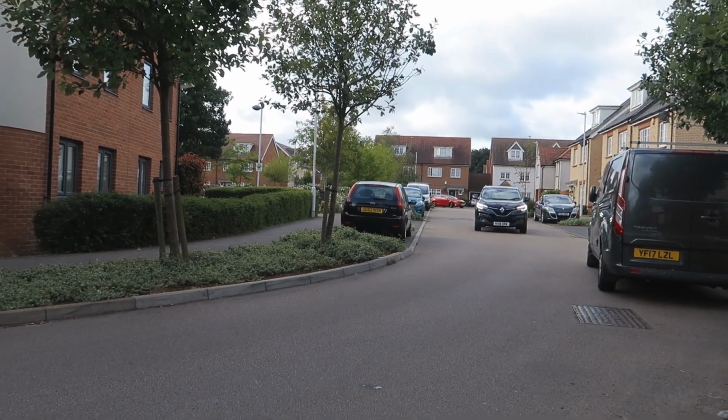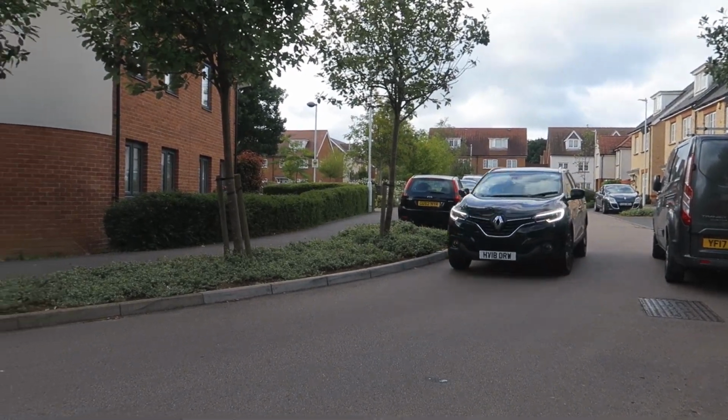So I've had the Kadjar for 4 or 5 days now. I've really enjoyed using it. I'm not going to say it's the perfect car, but I've found the diesel engine to work quite well. It's got enough shunt to get me going and out of a situation.